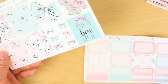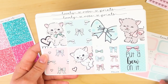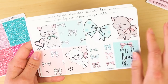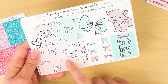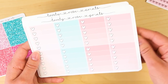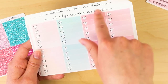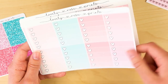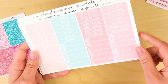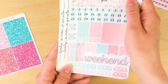But this one has some really cute kittens. I mean, look at this. And they are just adorable. And this one had a light pink, kind of baby pink and baby blue, I would say. Really, really cute. And also, I like that these are so straightforward. They're easy to write on, I feel like. You get a lot of space. And we have the little things as well as the headers. Here's more functional.